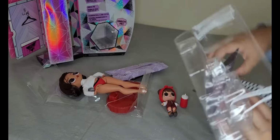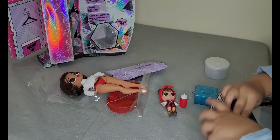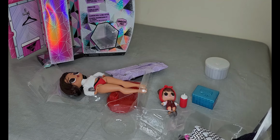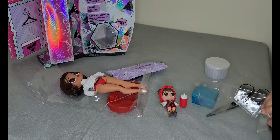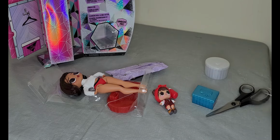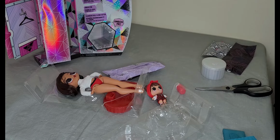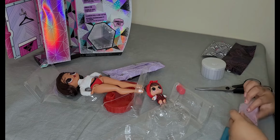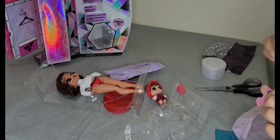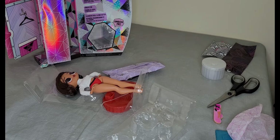Guys, I got the mini heater up. There's a little thing there. I think I got it. Yay! I caught it. It's mini boots. Oh, it's so fluffy, you guys. Here's the bottle.